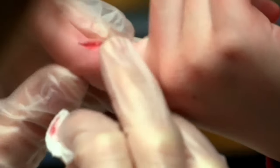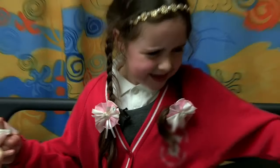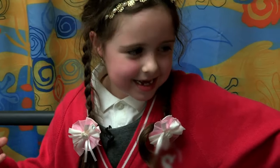Yes. But the nurse is happy there's no internal damage done, so she can clean that cut and make sure there's no dirt lurking deep inside. Squeeze my hand as hard as you can. Whoa, she's strong.